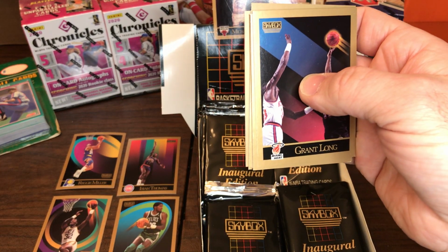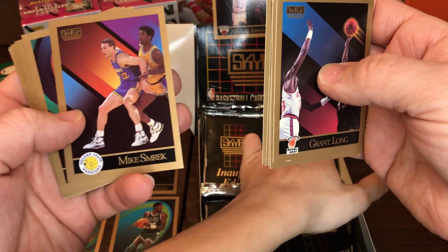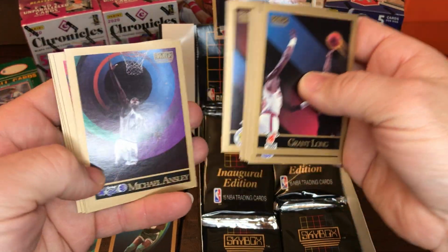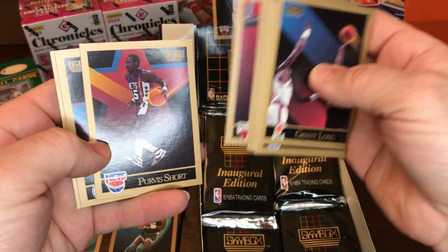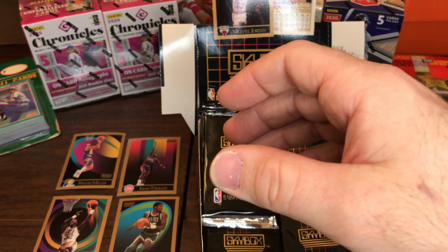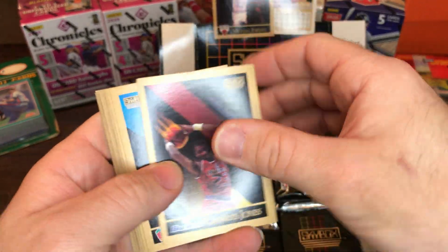These are really, honestly, if we get a Jordan, these are looking pretty good from a centering standpoint, because they've been in this box for a long time. Will Perdue. Eddie Johnson. If somebody dropped the box, they would not be anything. No, these are in really good condition.